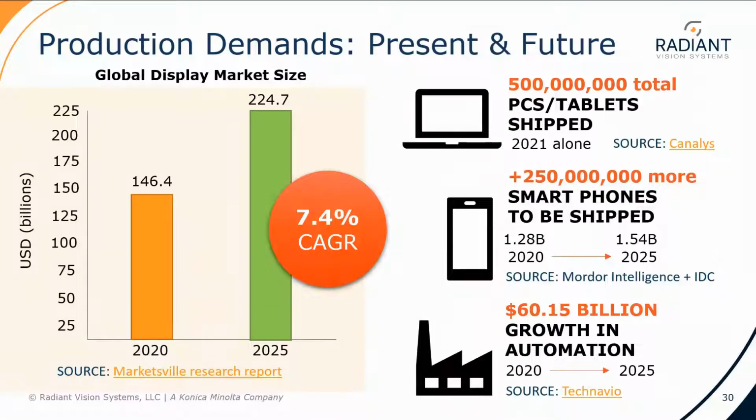So the rapid adoption of automation systems is something that is clearly at the forefront of everyone's mind. The automation market is projected to increase around $60 billion by 2025. These connected factories help manufacturers do much more while reducing the effort and investment.